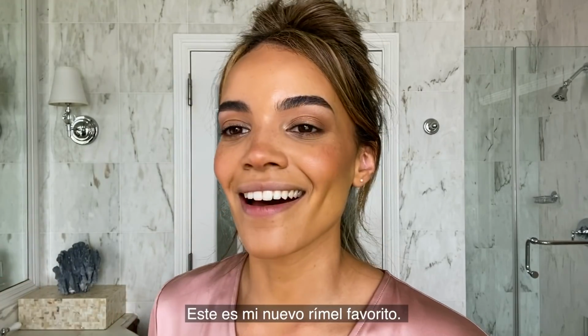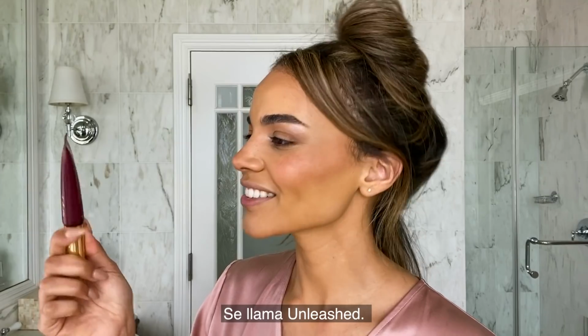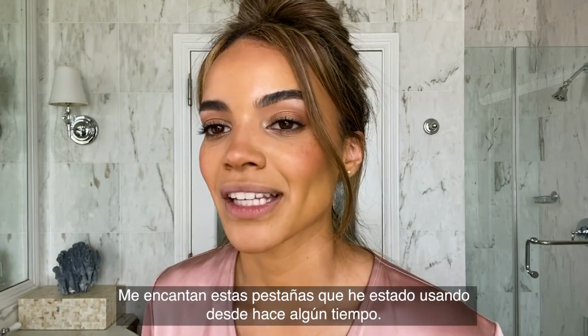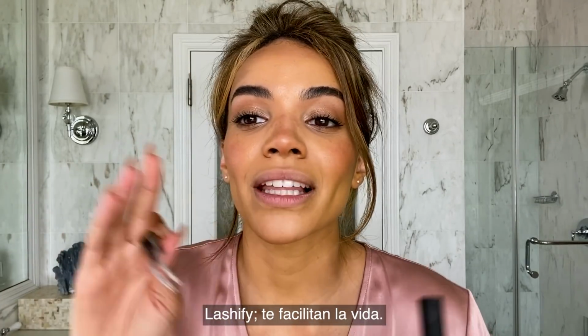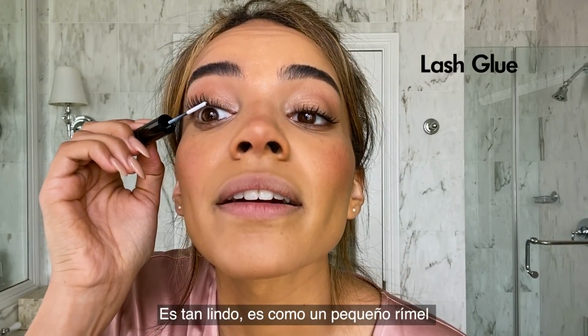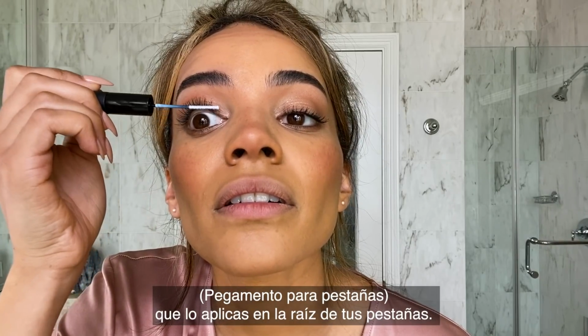This is my new favorite mascara. It's called Unleashed. I'm now in love with these lashes that I've been using for some time, Lashify, and they just make life so much easier. And just so cute. It's like this little mascara that you just put at the root of your lash.